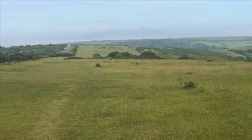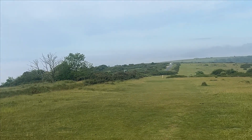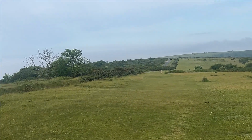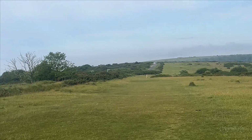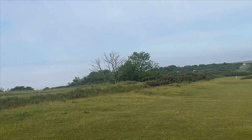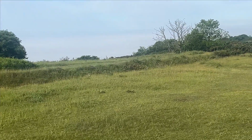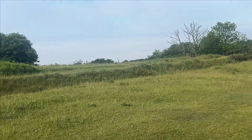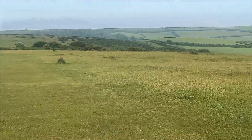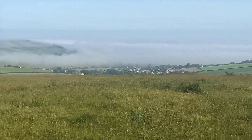Hopefully it will stay down there and it won't waft ashore. Let's have a quick look, see if there is any offshore fog bank. From here it looks like there probably is. I've got to drive down into the fog in that direction in a minute to get some fuel for the car. So that'll be interesting.